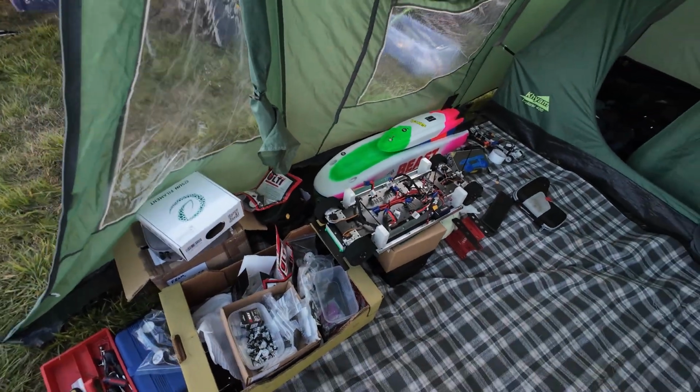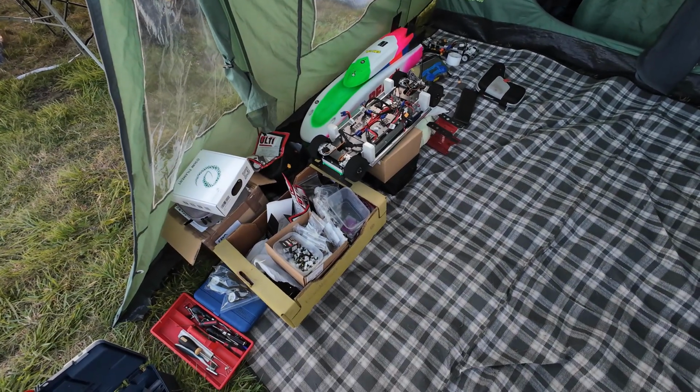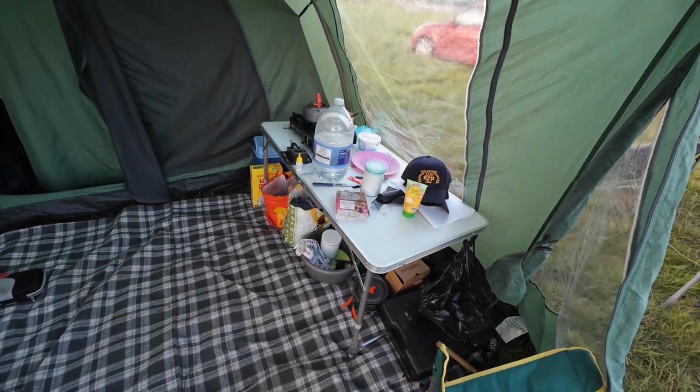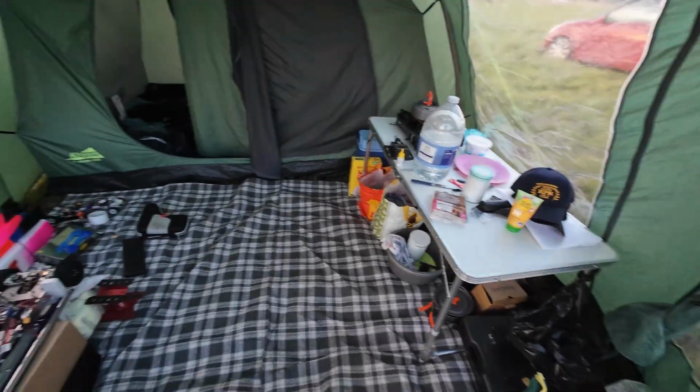Here's what my camping situation looks like. The cars are over there and all my tools and everything, and my food and that is over there. Excuse the lack of washing up that's going on. Yeah, let's hopefully get some runs in tomorrow.